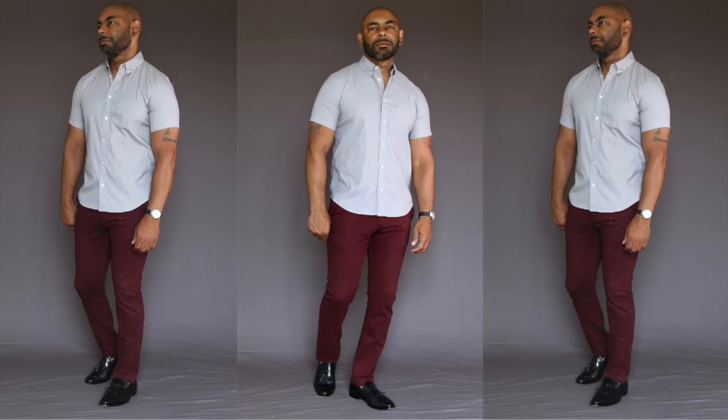Still wanna wear some of your darker colors in the summer? You can do it. Don't have to shy away from your burgundy chinos. But wear something light up top and a lighter cotton fabric like this Air Oxford button down.